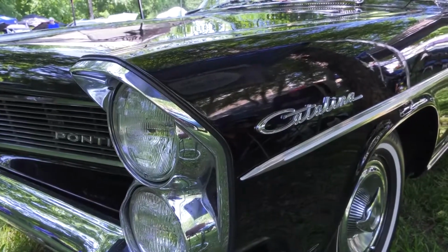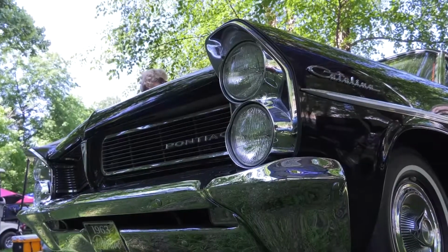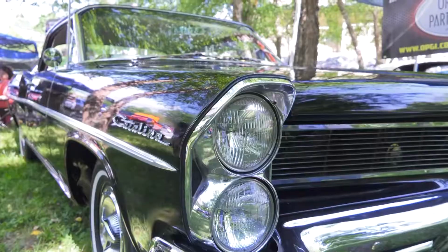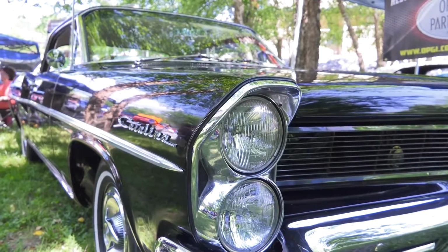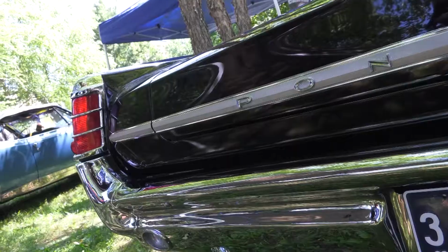It has the 389 engine with the tri-power carburetors. It has a factory 4-speed. Has a little 400 lift cam in it, makes it lope a little bit. It's a pretty good goer. Rides really good. It's a wide track Pontiac. Rides really well on the road.